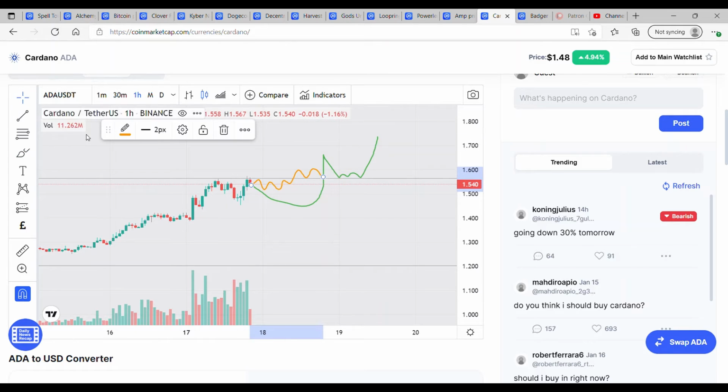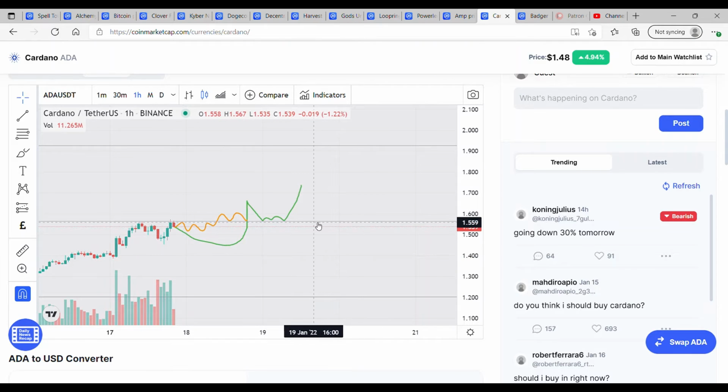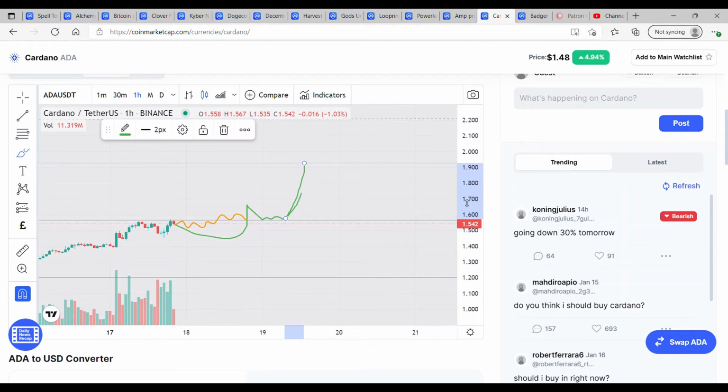What to look for once we do break free of this resistance that we're seeing at circa the 156 is a move up to 192. I don't see any major resistance between here and there, so I think once we break through here, that's it, we'll be up. From there we will consolidate. That is a matter of fact.